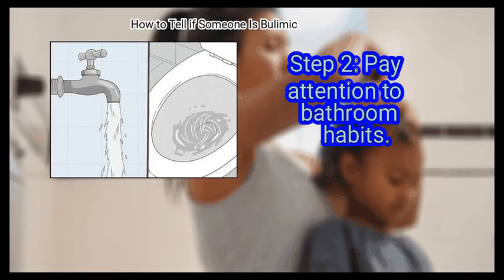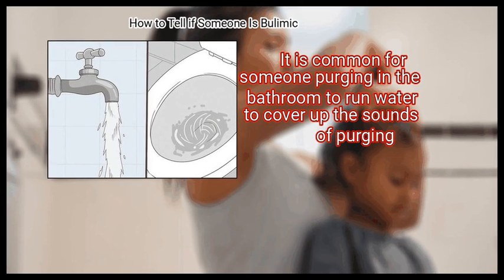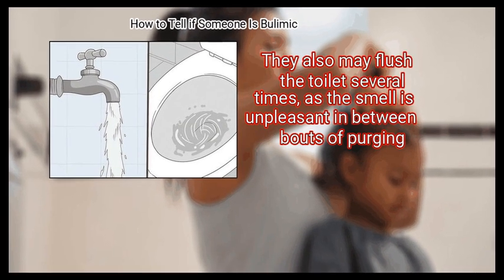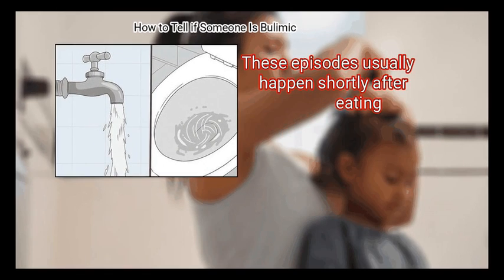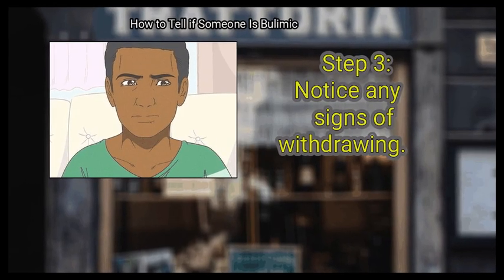Step 2. Pay attention to bathroom habits. It is common for someone purging in the bathroom to run water to cover up the sounds of purging. They also may flush the toilet several times, as the smell is unpleasant in between bouts of purging. These episodes usually happen shortly after eating. Step 3. Notice any signs of withdrawing.